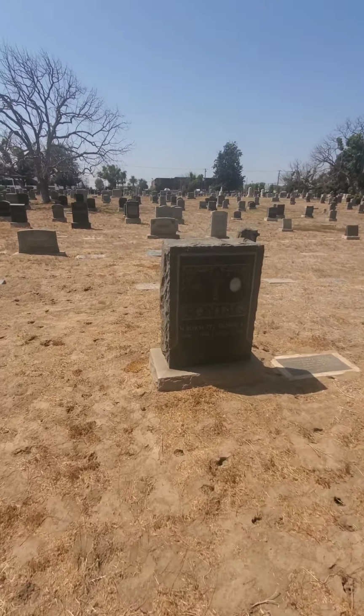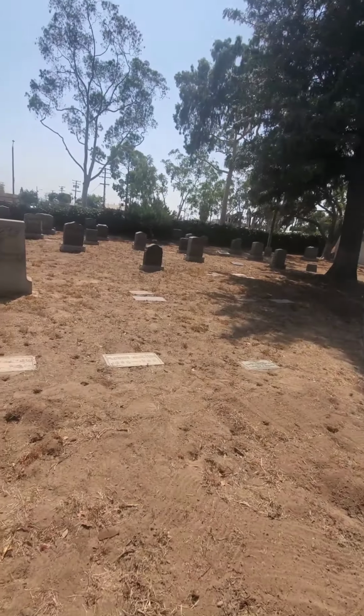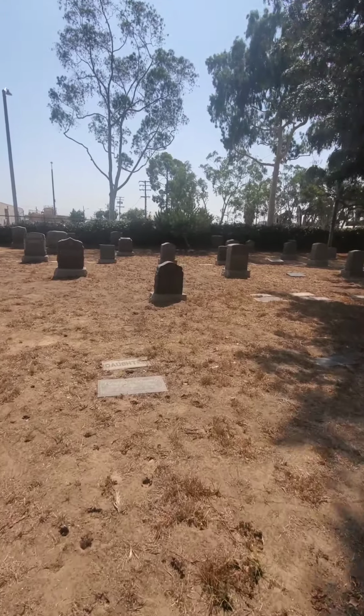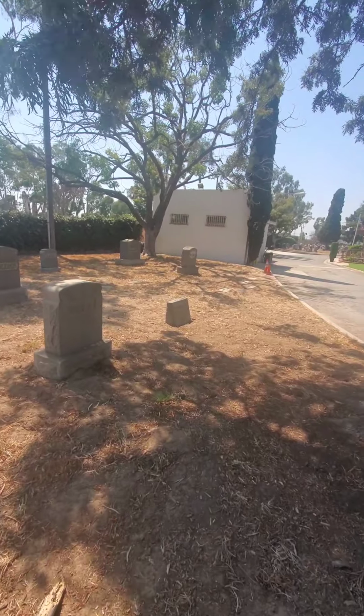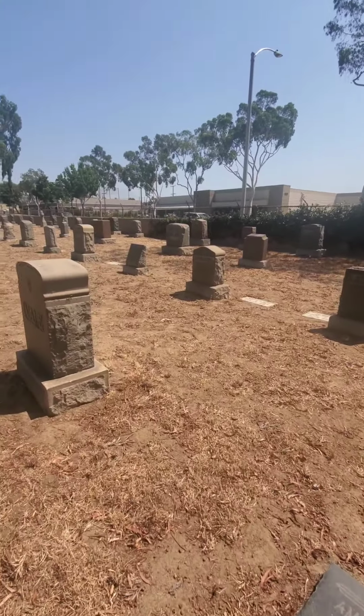Alright, so I walked all this middle section here. I've not found any interesting one yet, but I'm gonna check out this side, which is the right side from where the entrance is at. See if we can find Lucille, because I cannot find no Lucille anywhere. But still got quite some ways to go. So let's just keep looking.